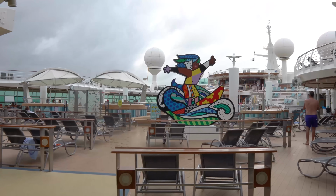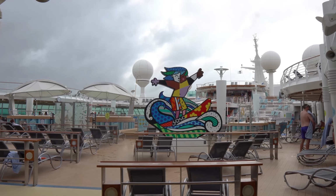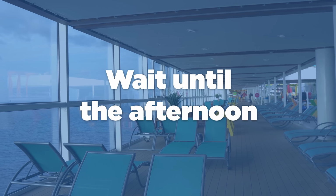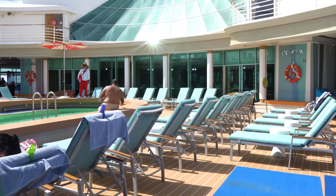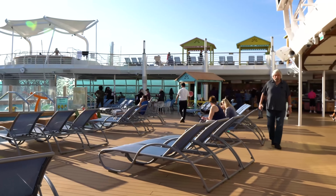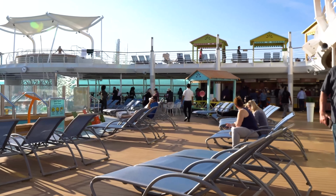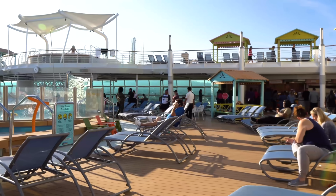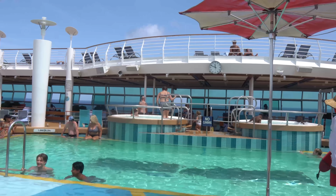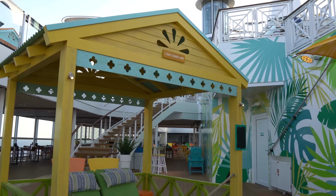Now, if getting up early is not going to happen, then your next best option is to wait the chair hogs out. As the afternoon progresses, people start to slowly leave the pool in order to prepare for dinner or their evening plans. By 4 p.m., many chairs start to open up. If your plan is to spend all day by the pool, then you really want to get up early for a chair. But if you want just a couple hours, you might see if you can sneak one in closer to dinner time.